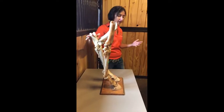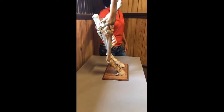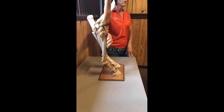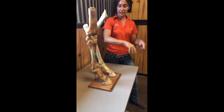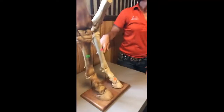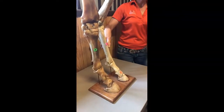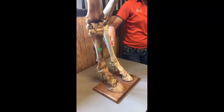So you had to kind of figure out which is which. So this bone here on the front leg is called the third metacarpal bone. So metacarpal is this bone here. On the hind limb, then, it is the third metatarsal. Very good. So the tarsal bones, those are what are in your feet.